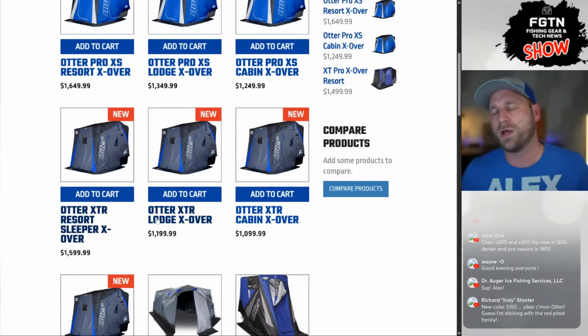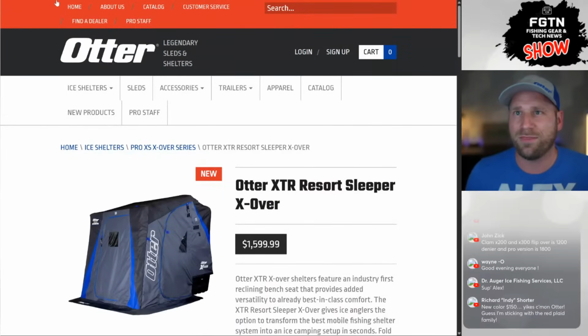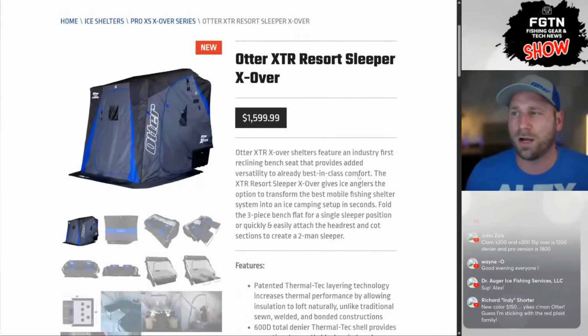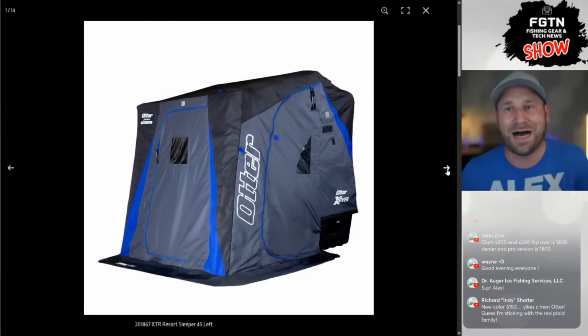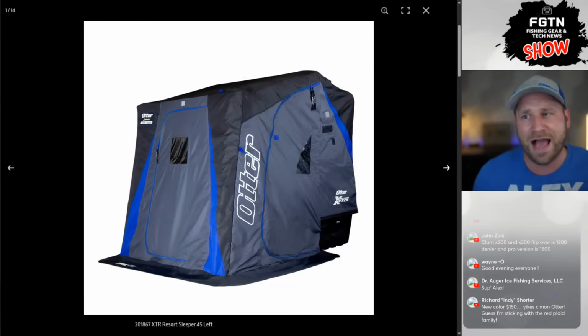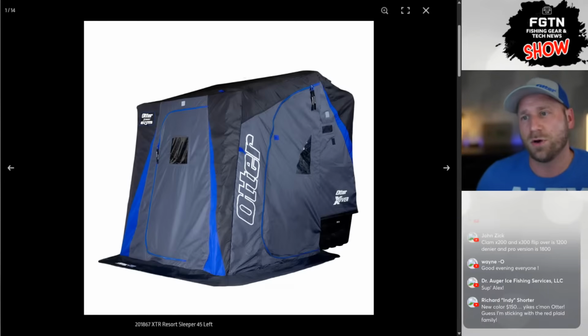So let's see what we know about this guy. We already know that the XTR Resort Sleeper has a bench and has the cots that kind of come out. So outside, it looks a little bit different than the XS. This is also new on the outside. It is a darker color. They did not have this colorway before. They didn't even have an XTR series before. They just had your XT and then you had your Pro. So this is the new one.